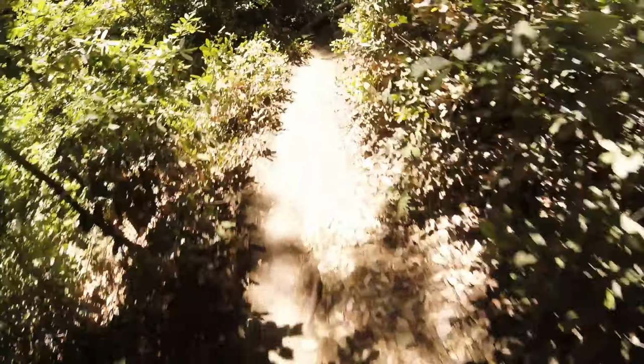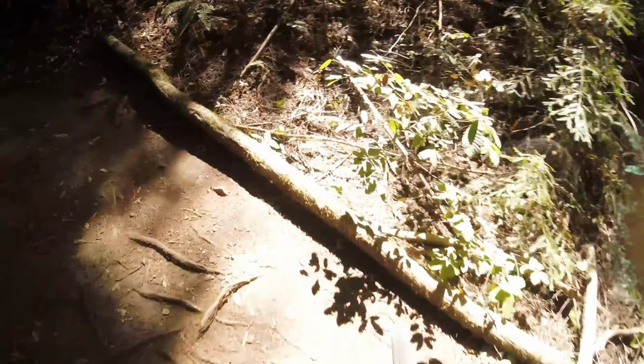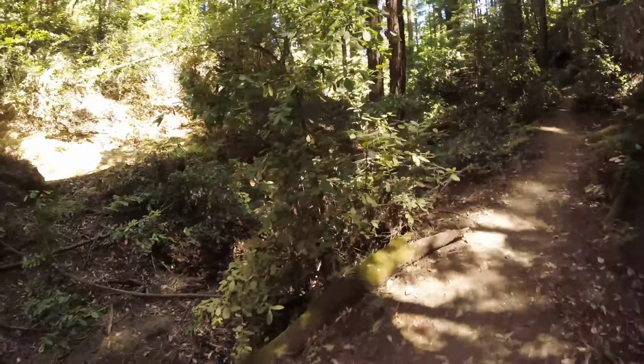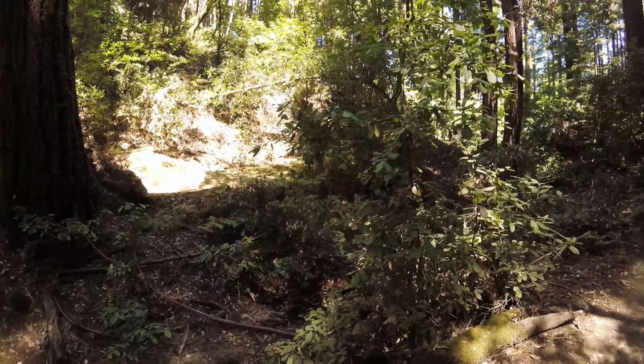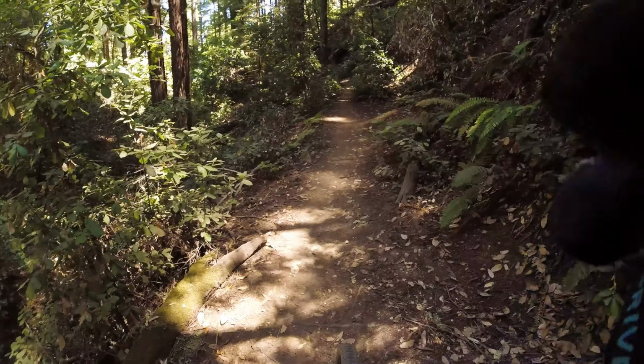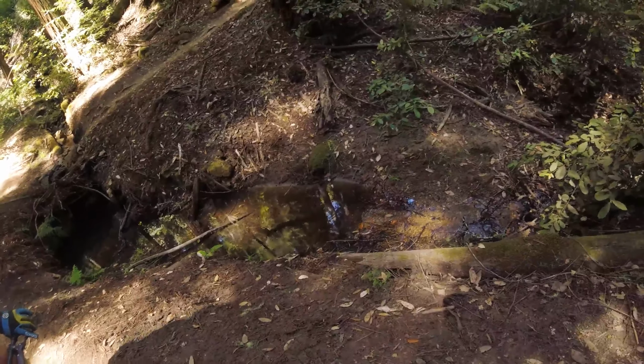Rear end still real controlled. And that's first run done. Oh, that was fun.